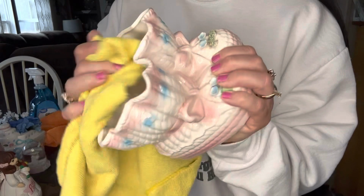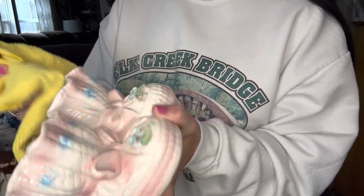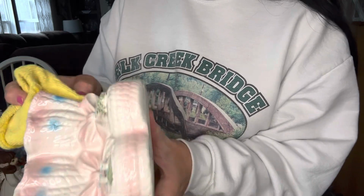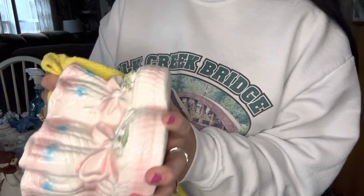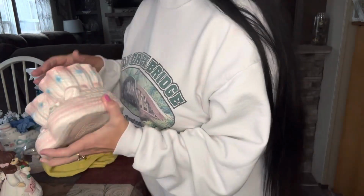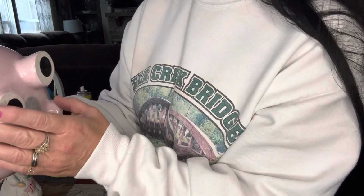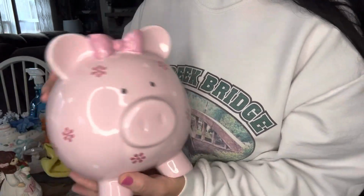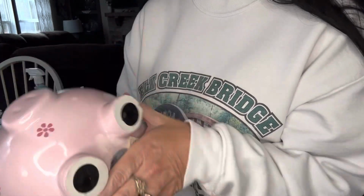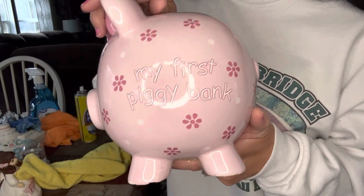And I've had these cute little booties for quite a while. And this was from my parents when I had her at the hospital 28 years ago. Oh my gosh. Can't believe she's that old. This is her piggy bank, and it has a penny in it. This has my first piggy bank on it.